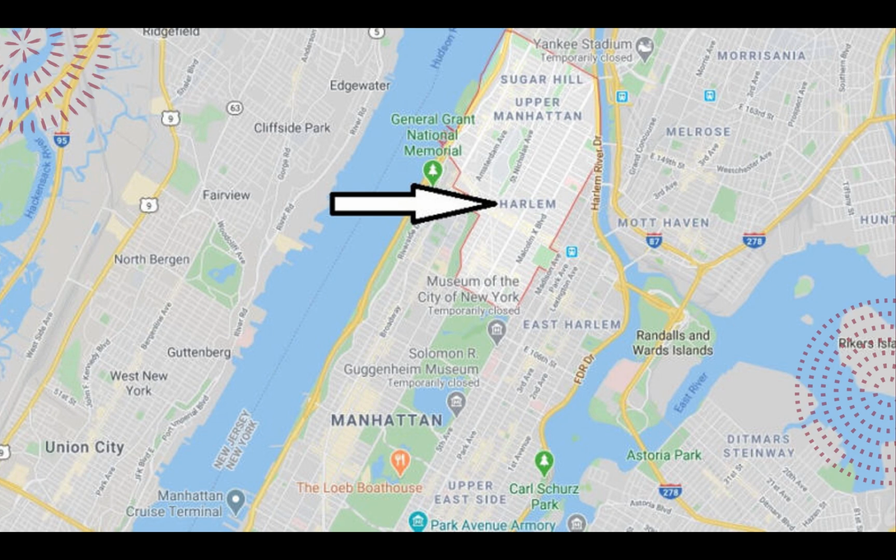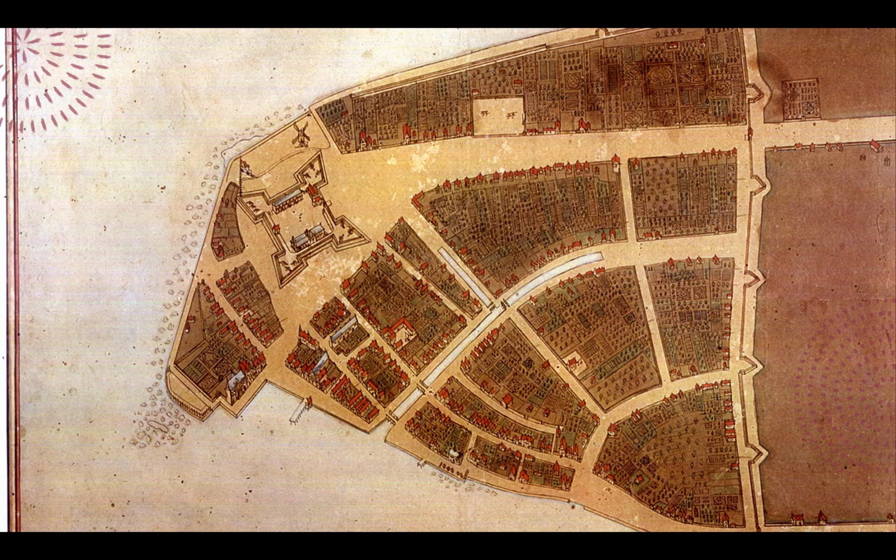But in fact, Harlem began as a village that was connected to the Dutch fortress of New Amsterdam all the way back in the early 1600s. This right here is a map of New Amsterdam as it existed when the Dutch occupied it. Manhattan Island is kind of lying on its side in this image, so Harlem would be off to the right in what looks like just empty space. Harlem was a farming community outside of the New Amsterdam fortifications, outside of this wall here that you see.